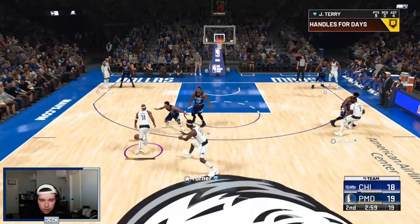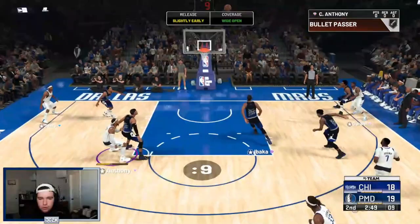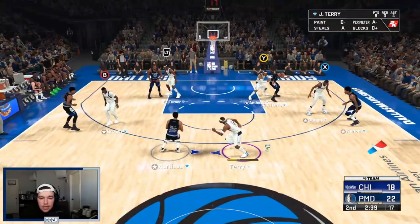But I'm just struggling to get open with Jason Terry, apparently. He's hard off balling on the center every possession. I can't seem to get open. Here's the thing, I can beat him just by scoring with other players, but I'm trying to score with Jason Terry. It's hard to get open when he's hard off balling off of him. I have to beat him in other ways, which is a little bit frustrating, but it is what it is. We just got to do a better job of scoring the ball, honestly. I'm not playing well enough right now.